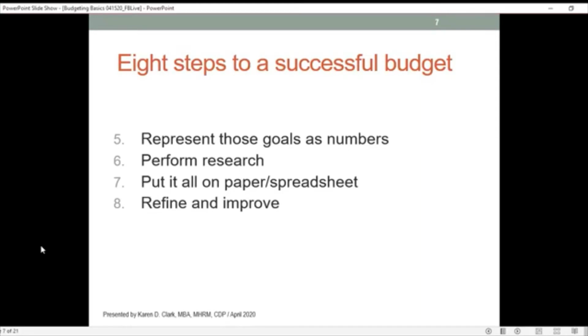Number 6, perform research. Again, whether it's online, do your homework. Call utility companies. Make sure that maybe the estimated amount of a utility bill might not be the actual. So you want to make sure that you get the right numbers so that you're not overpaying, so that you can keep that money in your pocket.